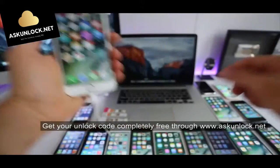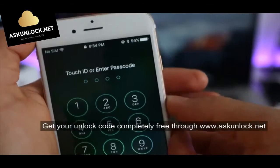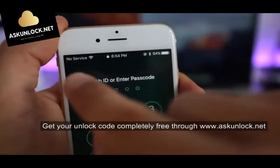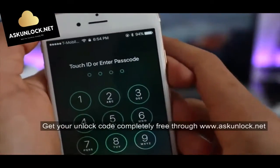Alright, so now we're gonna use the computer. iTunes saying congratulations, your iPhone has been unlocked. Boom, there you go guys, your phone is now fully factory unlocked and now it's compatible worldwide with all carriers. You should get a full signal on your new carrier. And that's it guys, that's how we unlock an iPhone 7.